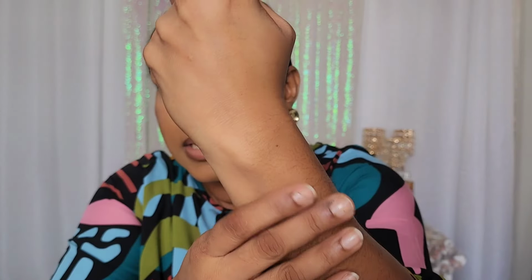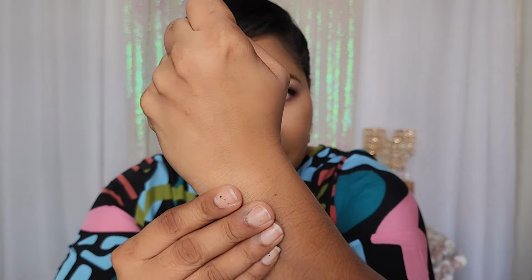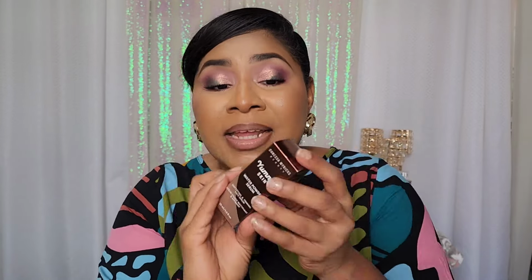Oh, wow. That fully disappeared. Wow. Okay. So they call it a water powder serum. So it's supposed to be a mattifying and priming face serum. I'm very, very interested to try this. Danessa Myricks always comes out with some very revolutionary products. So this is something that I will definitely be reviewing and letting you guys know about in the future.